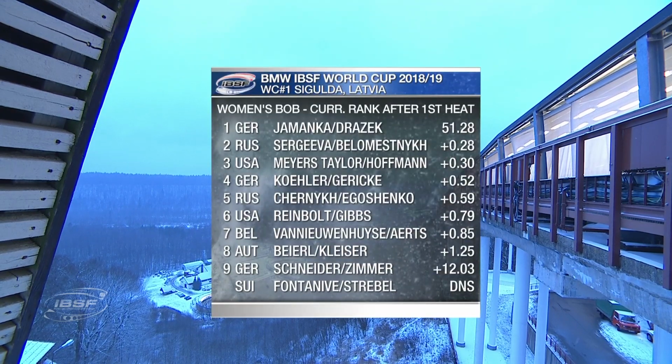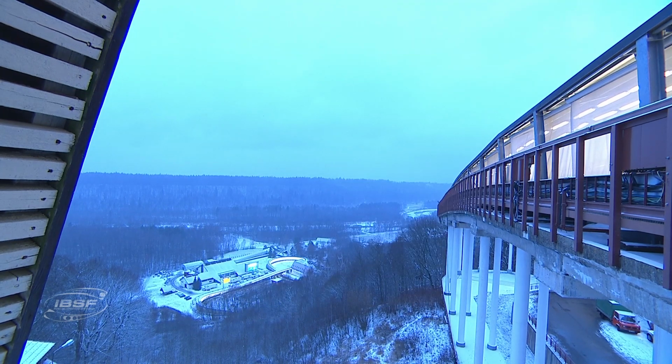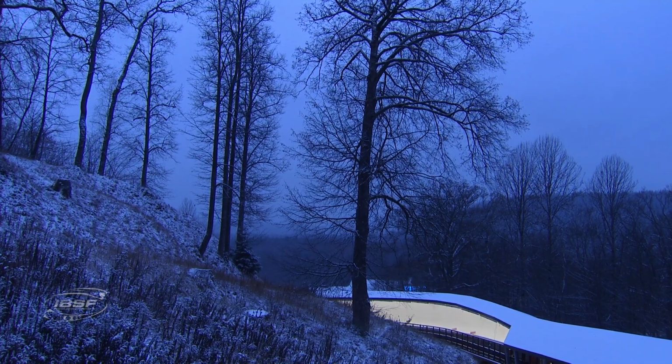She's 2800s up on Nadezhda Sergeva of Russia. Elana Meyers-Taylor just 200s behind her. Then Anna Kola and Lubov Chernik separated by 700. So in effect on this track, that's a dead heat. Brittany Reinbold possibly not out of contention for 4th or 5th position either. And Van Nieuwenhuis, Katrin Beil and Stephanie Schneider, if she goes again. And Martina Fontanive of Switzerland withdrawn before the start of the race.